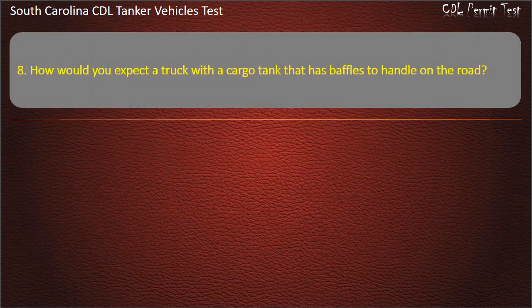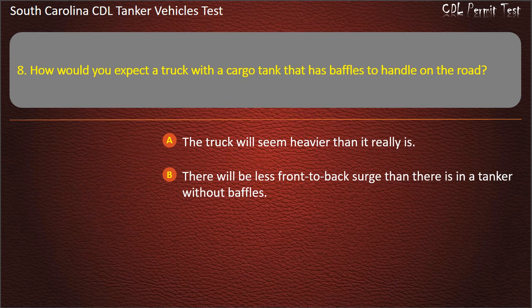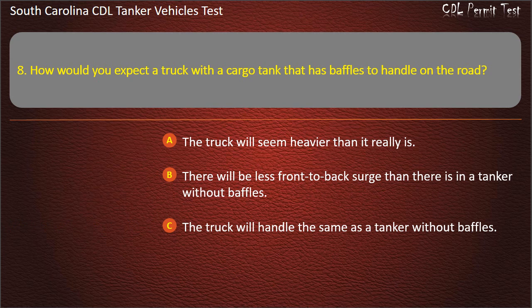Question 8. How would you expect a truck with a cargo tank that has baffles to handle on the road? The truck will seem heavier than it really is. There will be less front-to-back surge than there is in a tanker without baffles. The truck will handle the same as a tanker without baffles. Answer. There will be less front-to-back surge than there is in a tanker without baffles.